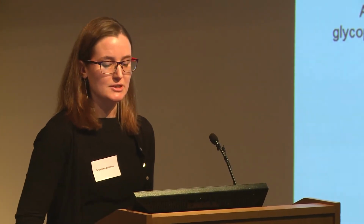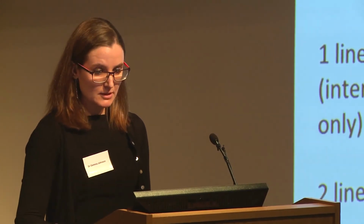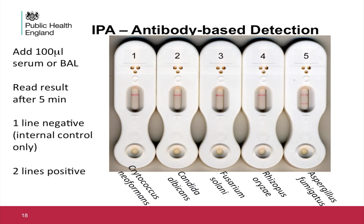It has many advantages and is very user-friendly. You add 100 microliters of your clinical sample straight onto the test pad, and the result is read in 5 minutes. You have a single line that's your internal control and a second line that's positive if Aspergillus is present. Now, the antibody is very specific.